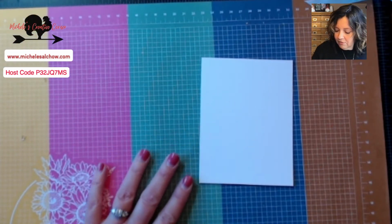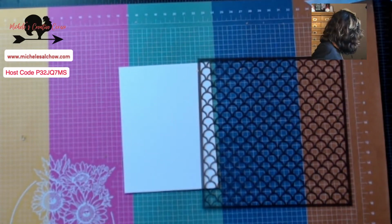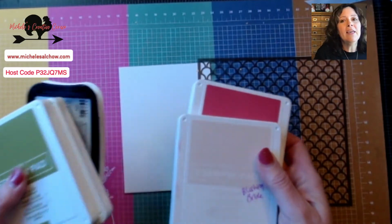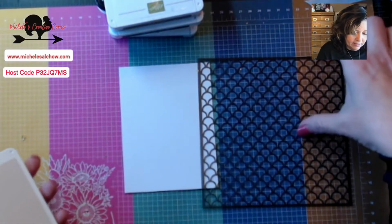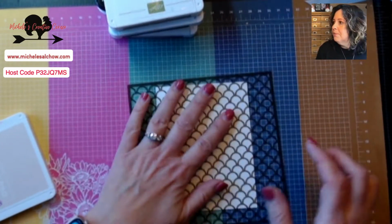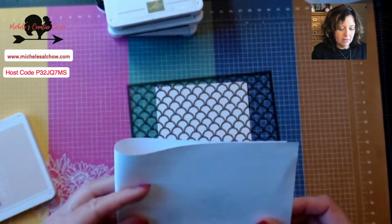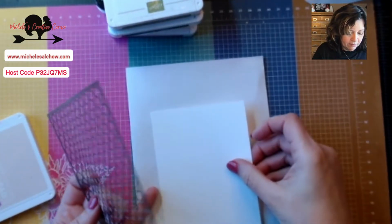I want to give this a soft background with, let's see, which colors did I set out to work with? There's so many color combinations. Okay, I set out Blushing Bride and Melon Mambo. Really haven't tried that combination. Petal Pink and Poppy Parade are a favorite, so it was really hard not to just jump straight to that. But instead, I am going to use these. Now, I'm going to grab a piece of just a piece of copy paper, because I really don't want this moving around much, okay?